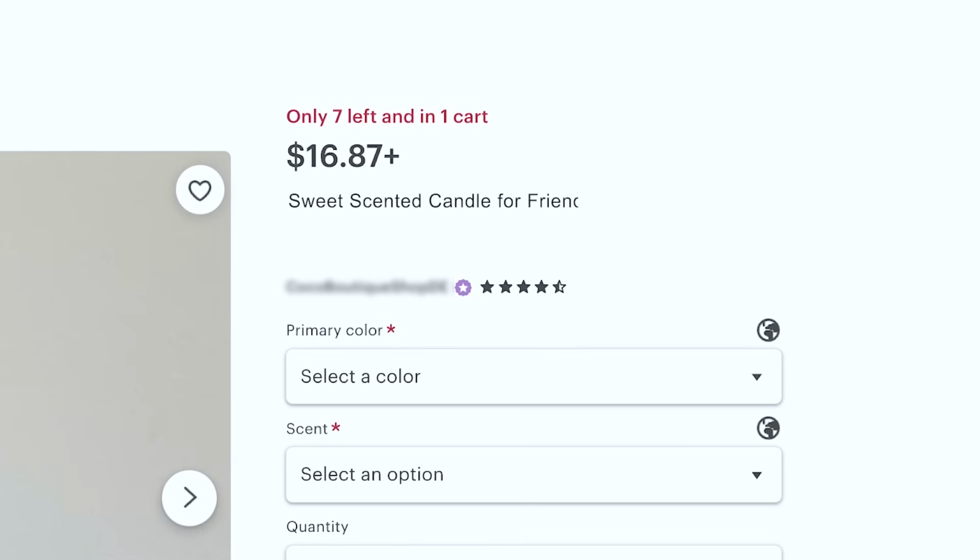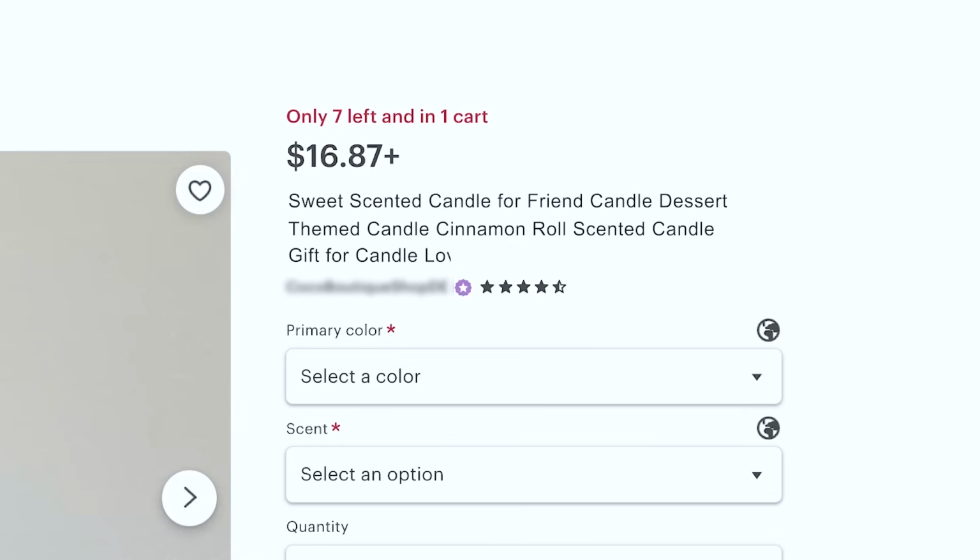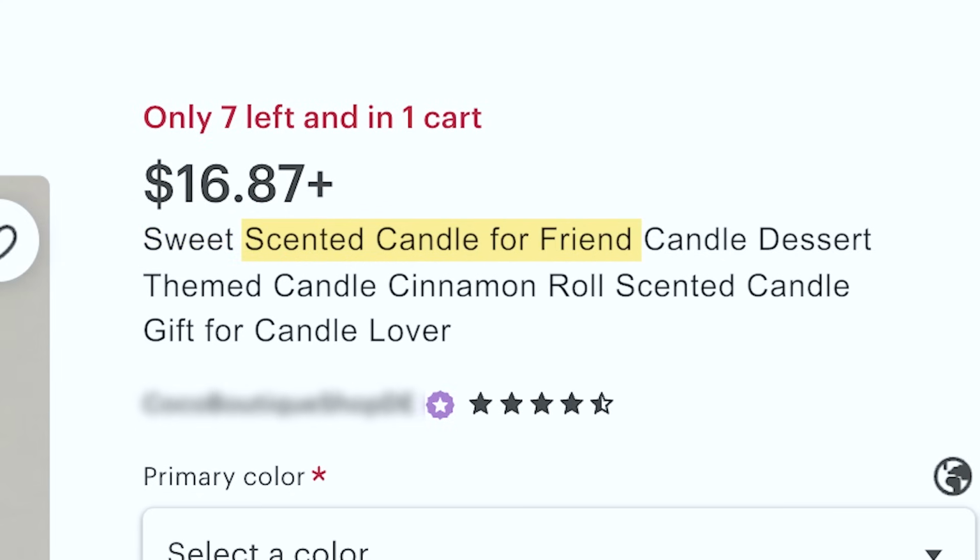So instead, when thinking about the purpose and utility of this candle, I might call it something like this for the title. Sweet scented candle for friend, candle dessert themed candle, cinnamon roll scented candle, gift for candle lover. The reason for this is because these long tail keywords are overlapping to make as many possible different long tail keywords as you can fit in one title. So this means it's going to show up in the widest variety of search results. So what this does is it's going to show up when someone searches for sweet scented candle for friend, candle dessert themed candle, candle cinnamon roll scented candle, gift for candle lover.